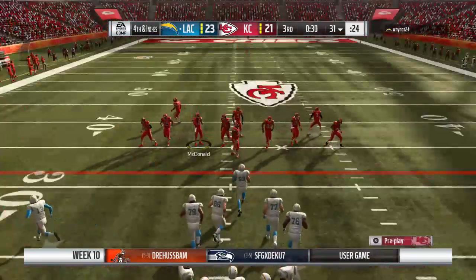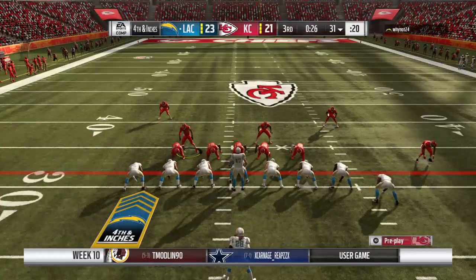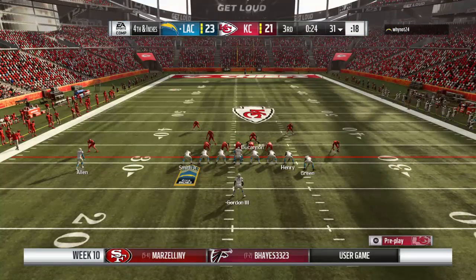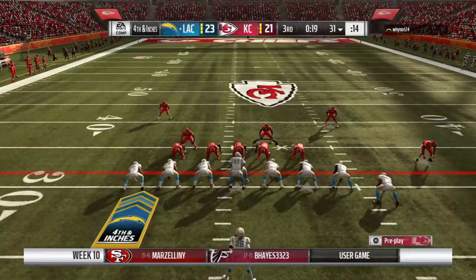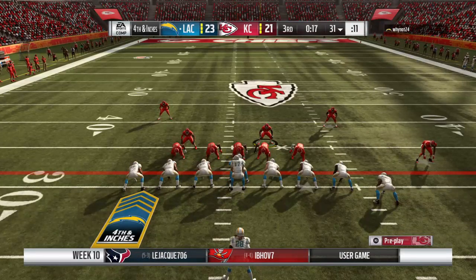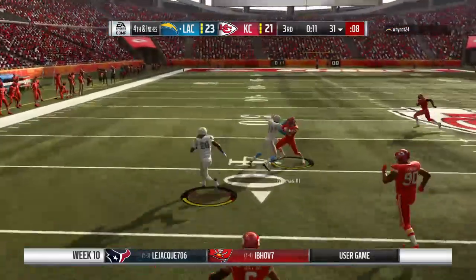So in their own territory, but they only need a few inches, so they're going to opt to go for this thing. We'll see. Maybe a surprise pass or run. What will they do? We're about to find out. 4th down. They'll run for it. It's Gordon.